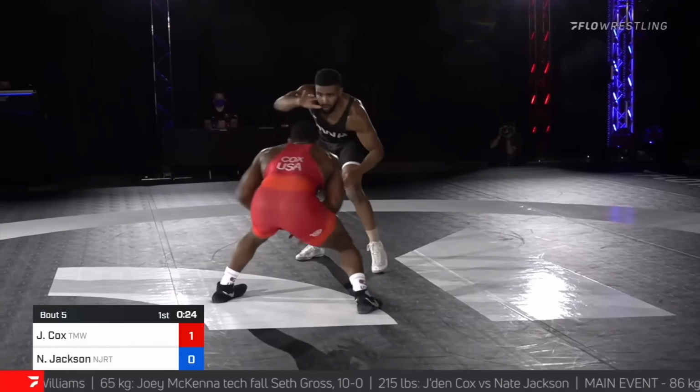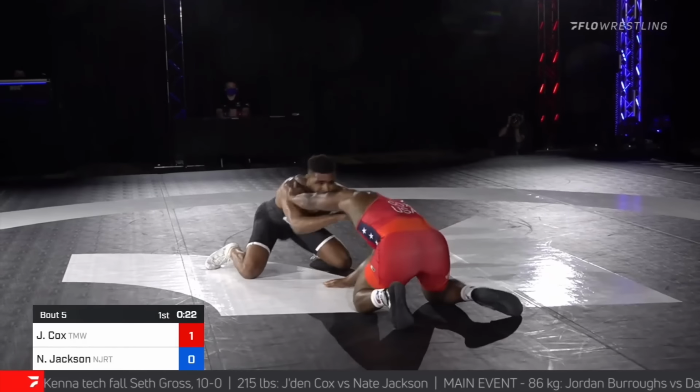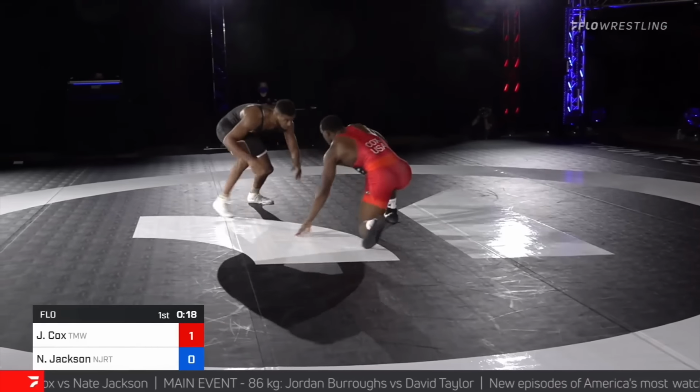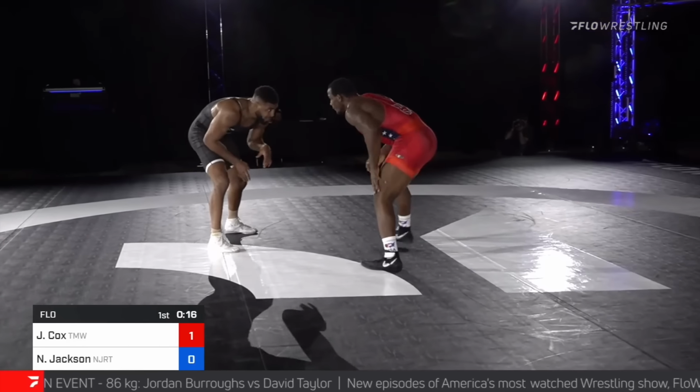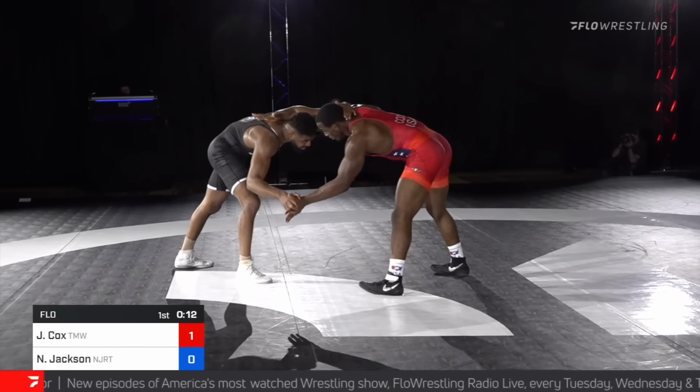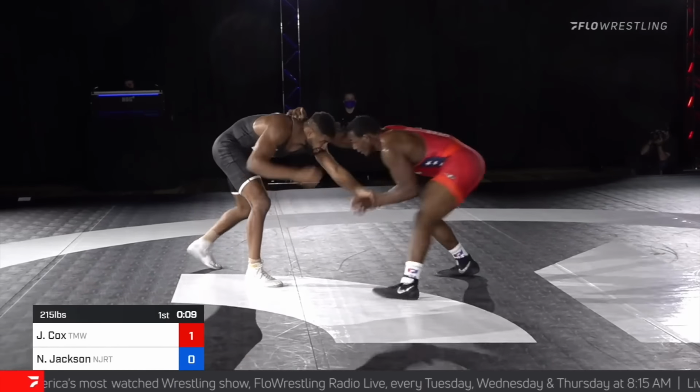And they got the band back together here. Mike Ironman in the corner for Jaden Cox, his longtime coach. And now a single leg for Nate Jackson, but it's not there. He just throws his hip down, throws all that weight in there. And yeah, good luck with that finish. Unable to finish. 10 to go here in the first.